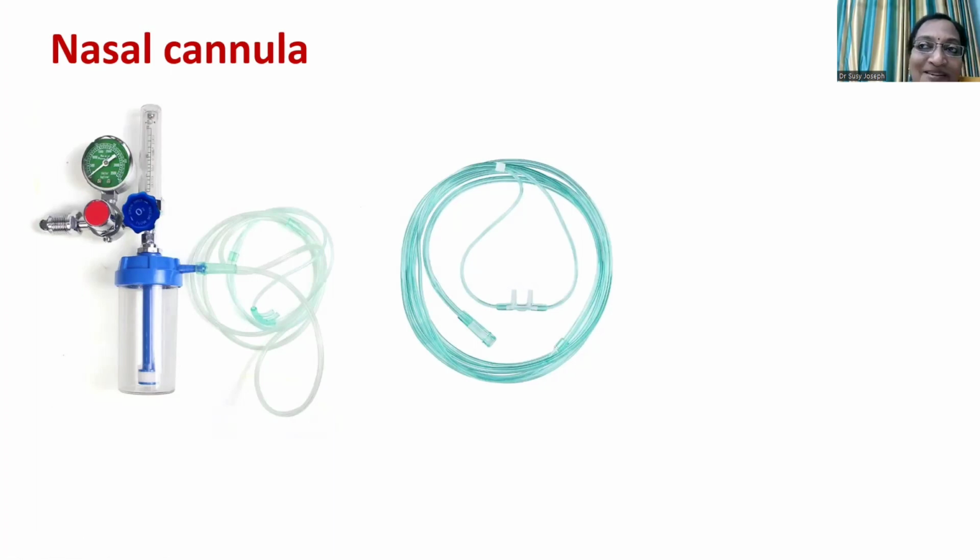Ramisa is near me, sitting along with me. I'm seeing her. But how much percentage of oxygen is got from the central oxygen source? 100%. So 100% is got from the central oxygen source, and you are going to give the patient it through a nasal cannula. So how much percentage the child will receive? Will the child receive this 100% oxygen?